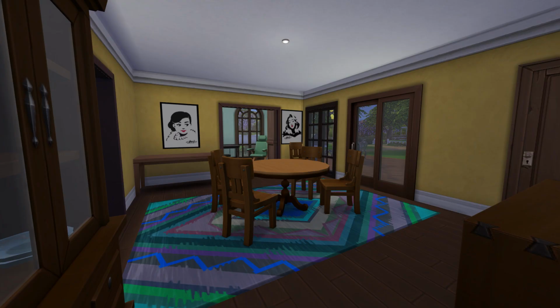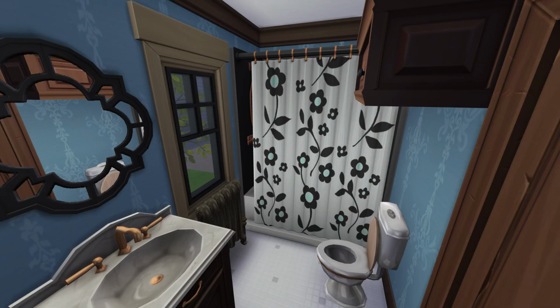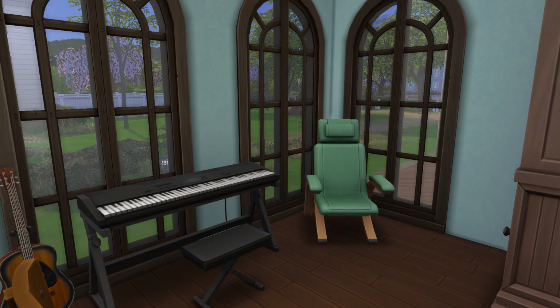This is the dining room with me and my sister's senior portraits on the wall. The downstairs bathroom. I think this is one of the most accurate rooms. Here's another angle of it because it is so small and kind of needed another angle. This is the deck area, which I think is super cute. There are some bushes missing, but it was because the lot was too small. The sunroom, where a lot of our instruments are.